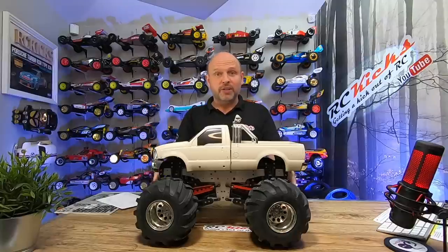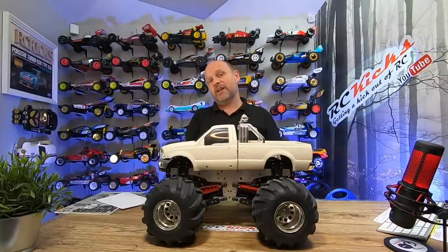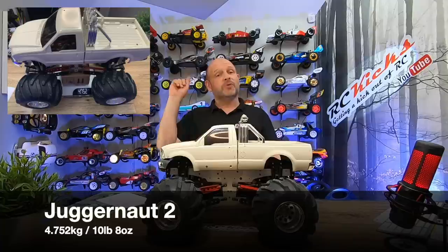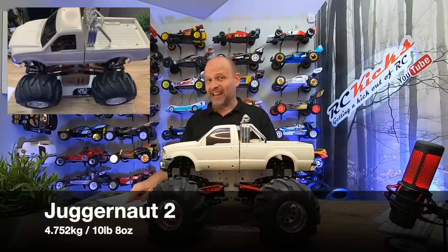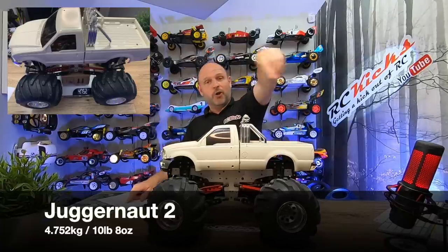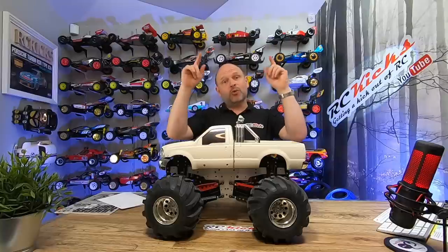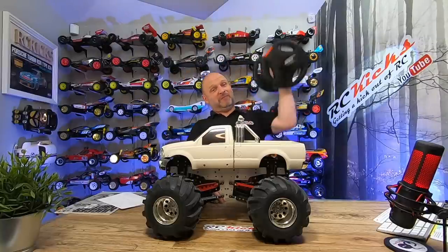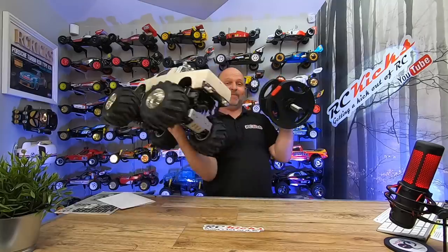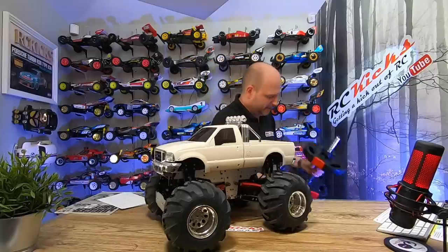Now, they are bonkers heavy. This truck, there's so much metal on this truck, and it feels so heavy, so I actually weighed them. So I'll put some pictures up here. You can see 4.75 kg. Now, if you don't know kg, I'll put below what that is in other money. Now, 5 kilos, what does that weigh? This, that is 5 kilos. That is the same as this. So there you go. That's how heavy this truck is.